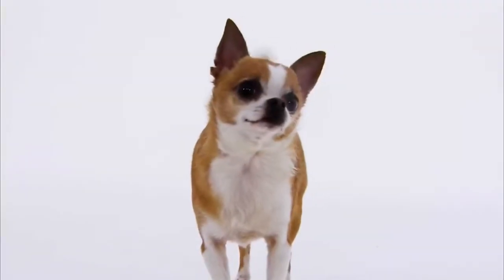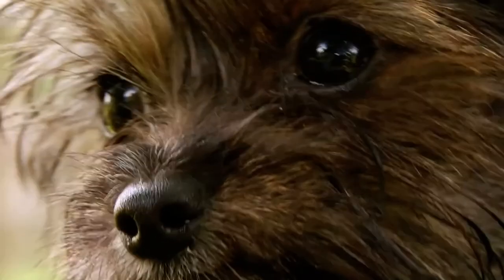Coming up next on Designer Dogs 101, what happens when you cross two of the smallest breeds on the planet? The Chorkie.